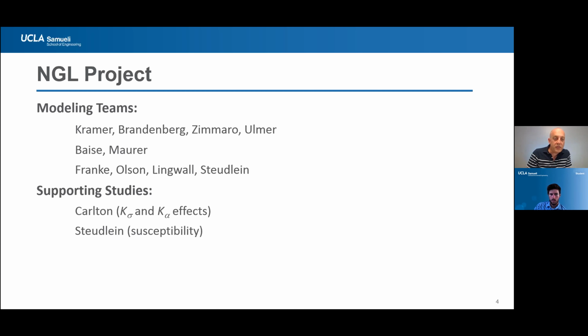And then we have a couple of supporting studies as well. Brian Carlton is looking into K sigma and K alpha effects, so overburden and static shear stress effects on liquefaction. And Armin Stuedlein has done a lot of work on susceptibility of fine-grained soils, low plasticity fine-grained silts and clays.